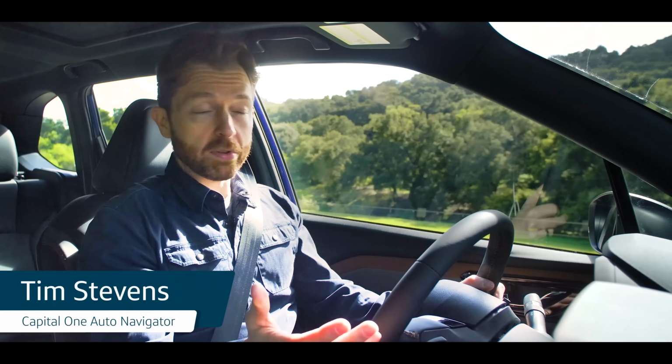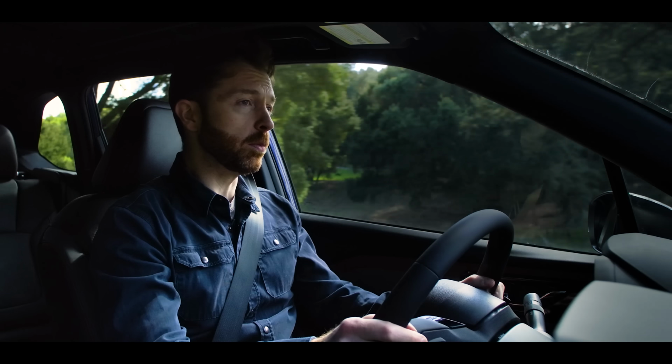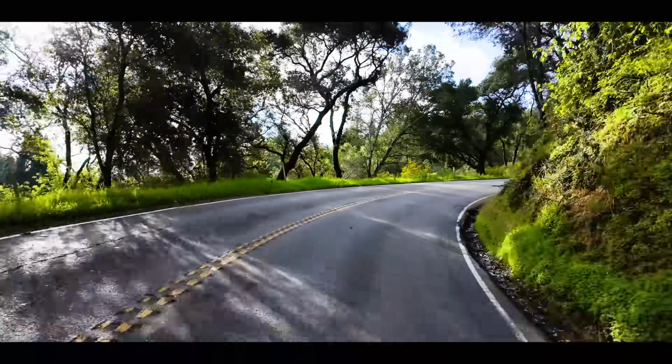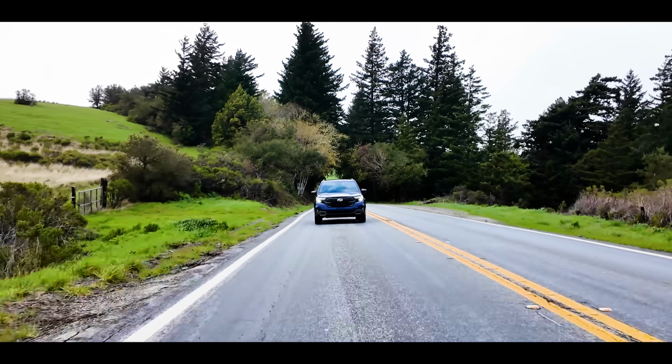As a hybrid, one of the most important metrics of this car is, of course, fuel economy, and it's substantially improved over the normal Forester. You're looking at 35 miles per gallon in the city, 34 on the highway, or 35 mpg combined. That's up from 29 mpg combined in the normal Forester, so you're getting a good amount of extra efficiency out of this car. But it's worth pointing out that this is not a plug-in hybrid system.